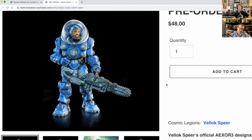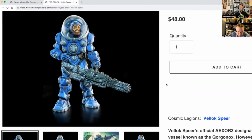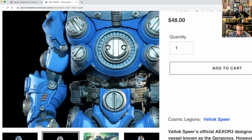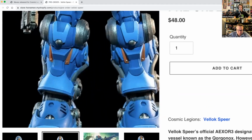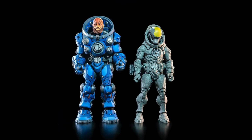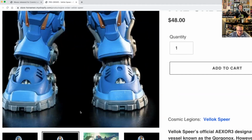That's quite the weapon or tool there. Yeah, a giant chainsaw thing. Let's see. Again, with the exoskeleton type of astronaut armor. He's the biggest out of all of these. Jordan, I know how you love your Renew Your Vows Spider-Man. This is your first Mythic Legion with toe joints.